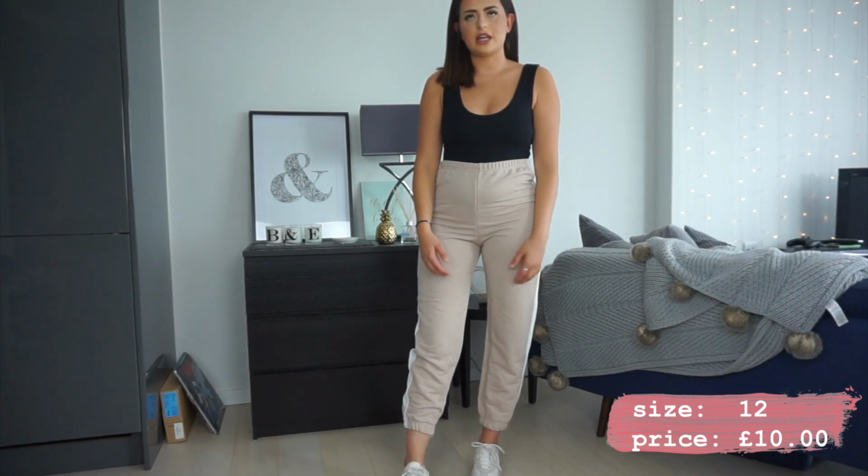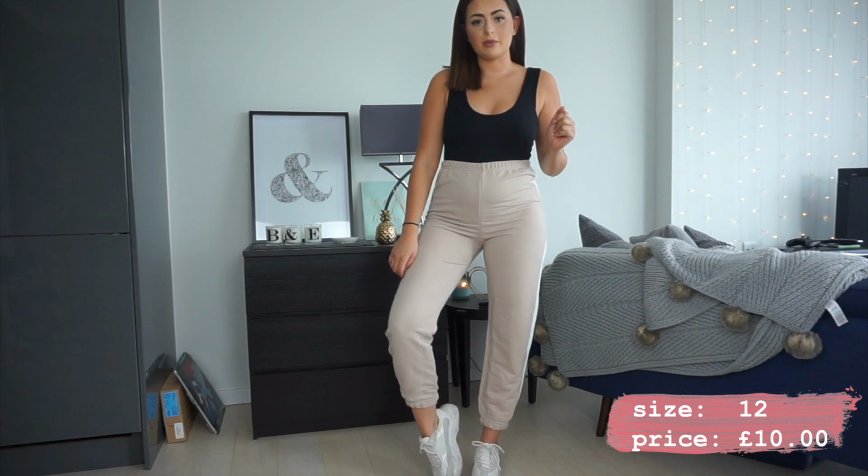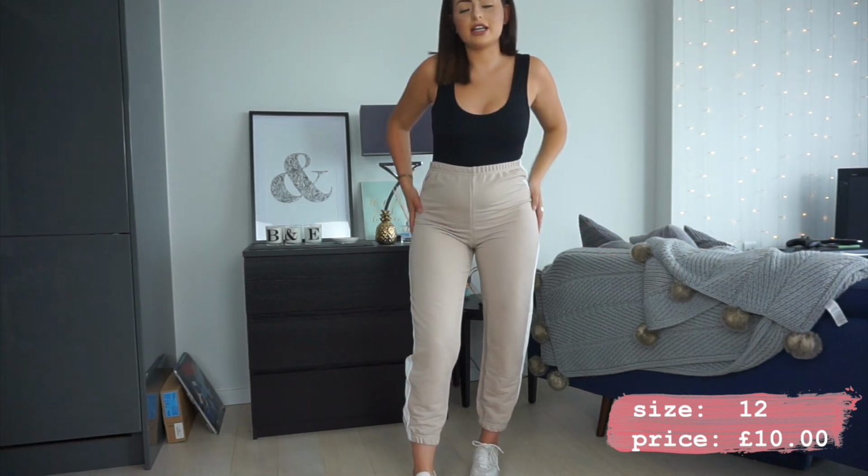I believe they're still on sale. They've been selling them for ages, like all throughout summer, but I think you can still grab them. But I would 100% recommend these if you're looking for some chunky trainers that won't cost you an arm and a leg. So love this so much.